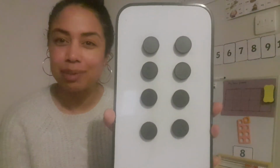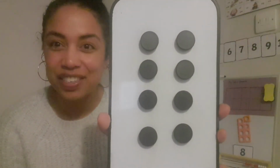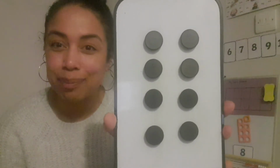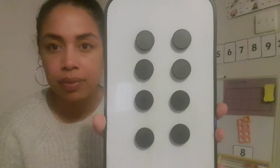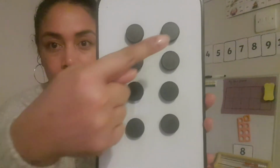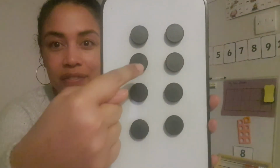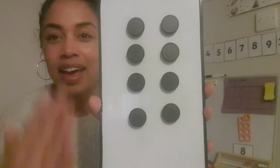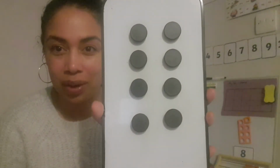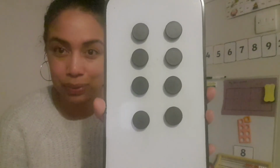Let's have a think about another subtraction example. Here I have represented an amount. I'm going to pretend this is sweeties. I love sweeties and I want to take some away. But how many sweeties do I have to begin with? Count and check. 1, 2, 3, 4, 5, 6, 7, 8. I have 8 altogether to begin with. I have 8 in total.